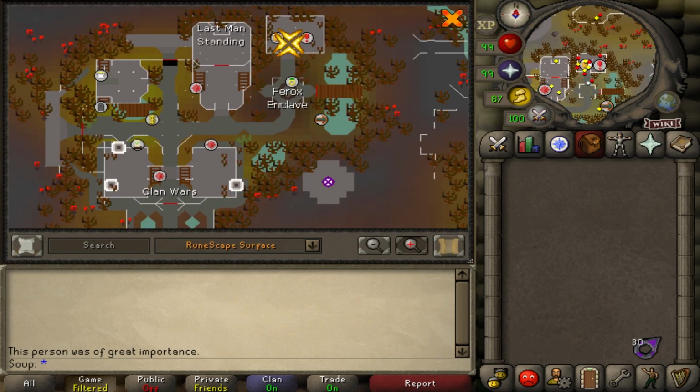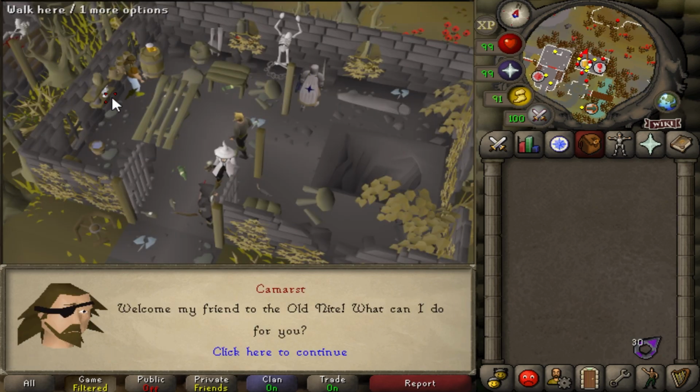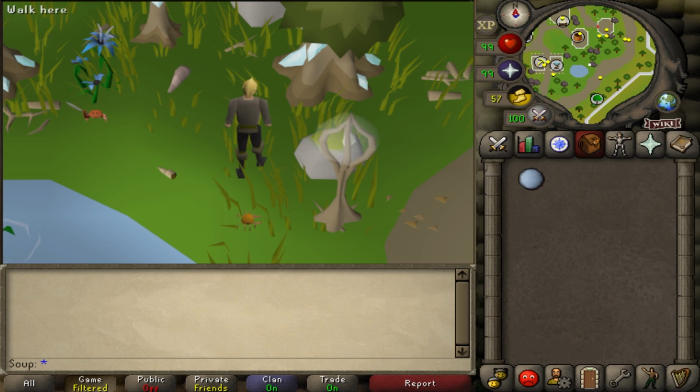However, after a bit of research, it turns out that the statue was added before his death, so the connection is unlikely. Recently, however, with the addition of the Varrock enclave in the wilderness, you can find a pub. This pub is called the Old Nite, a definite reference to the player who we lost too soon. Most JMods, especially on Old School RuneScape, find a way to reference themselves into the game somehow.